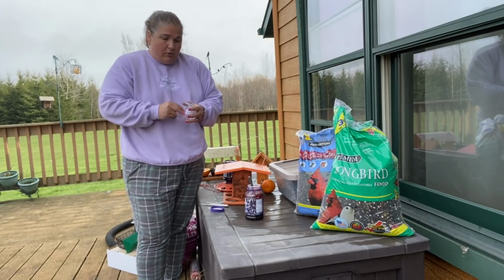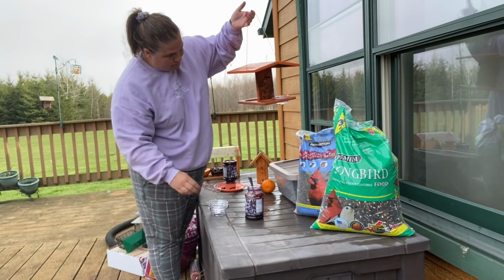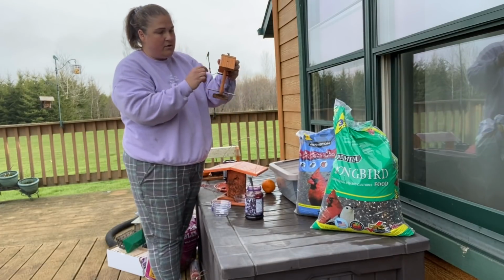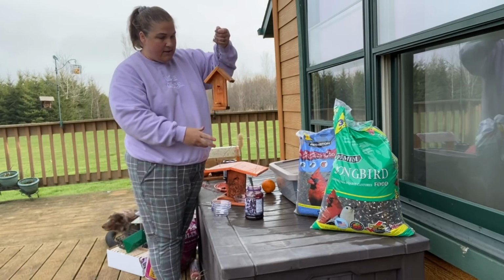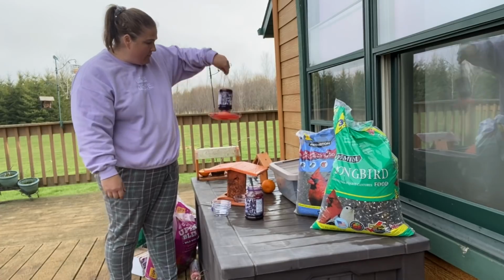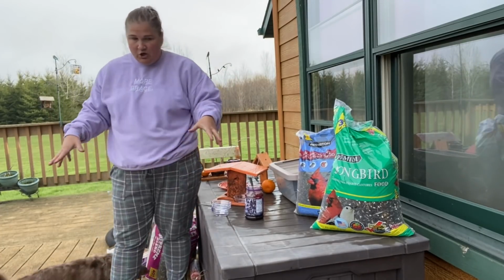So I'm going to fill these four containers with jelly, and then they just go in here like this. So I'm gonna do that. And then this one is the last one. You just cut another orange in half and stick it on the spikes and hang it, okay? And then we have just the jelly by itself, which is this one. So yes, I have to have a lot of hooks because I have all these feeders.